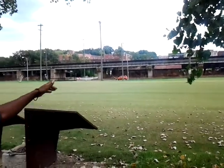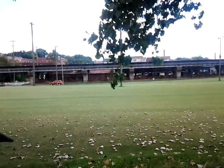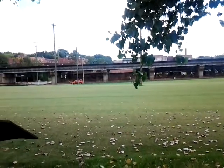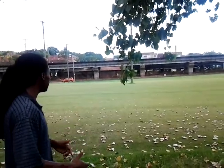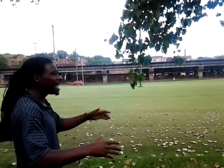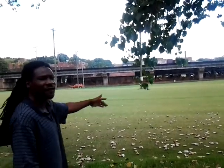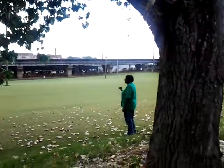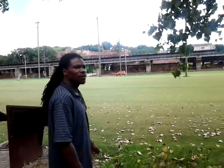And if you take notice, if you look at the poles, you'll see the signs on the poles telling people don't walk their animals out here. Because even after the grant was awarded back to the black people, you still had a lot of white people that come down here walking their animals, bringing their animals out here to defecate on the burial grounds. Disrespectful.